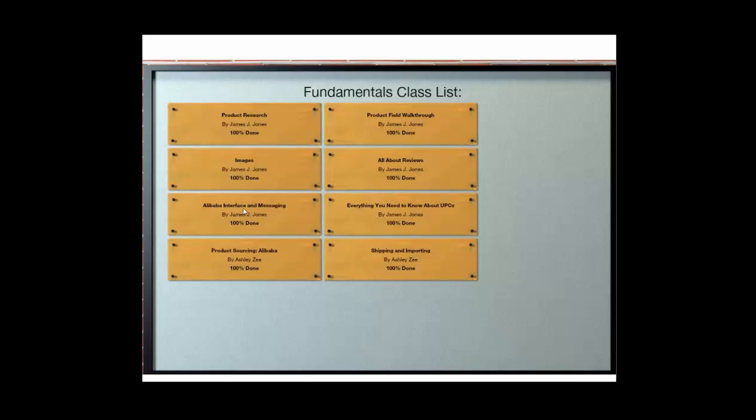We have a class on the Alibaba interface and how to use the messaging system in Alibaba. We have product sourcing on Alibaba. We have product field walkthrough. So I take you through this product field walkthrough. That's about a 2-hour video where I take you through every single field, or just about every field in the product interface, and I show you what that is in the product listing page. So I show you if you do this, you put this here, then this is where it's going to appear.